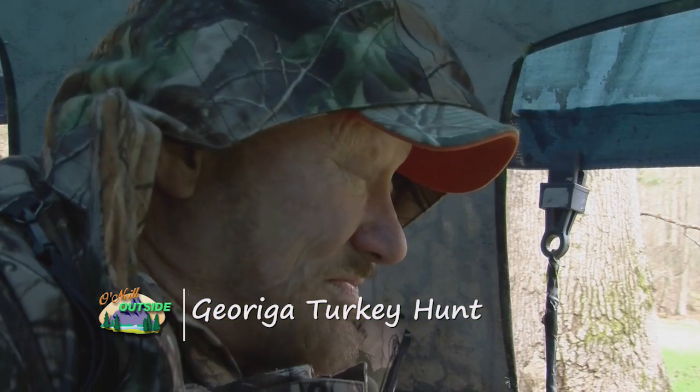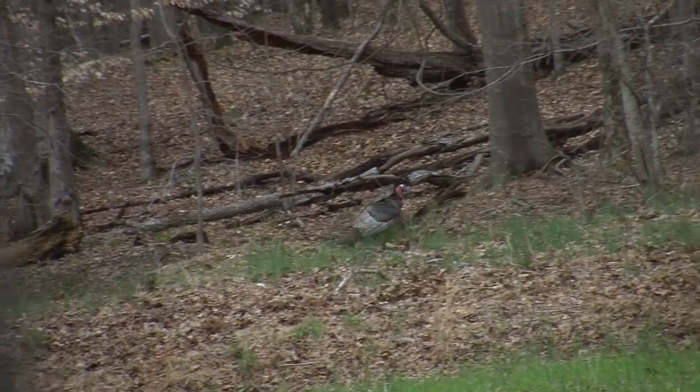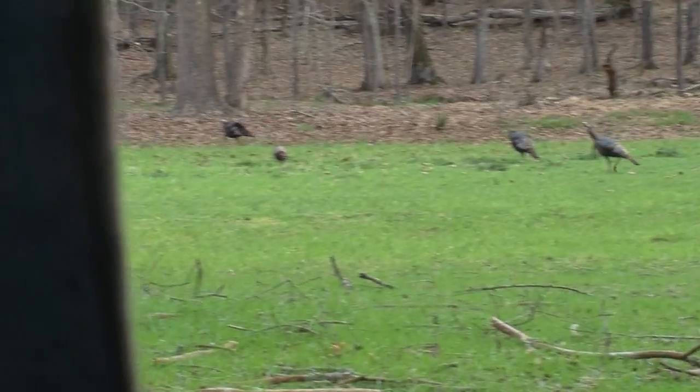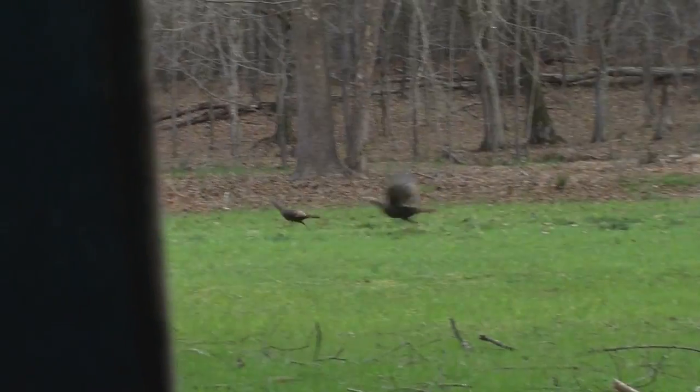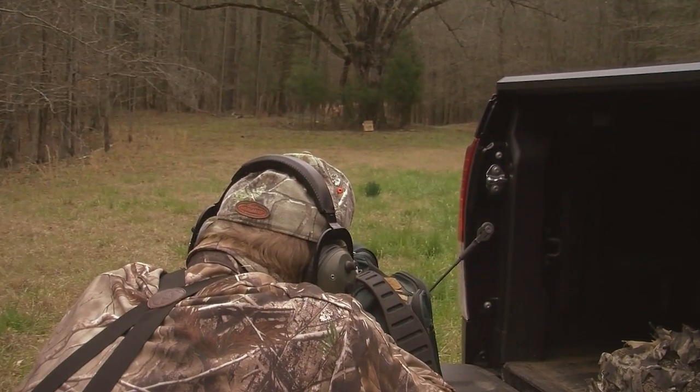Let's recap. O'Neill passed up a shot on the first tom that came in. Then, a few minutes later, he missed big time when a larger tom came into range. So O'Neill had no choice but to come out of the woods and sight that muzzle loader in.